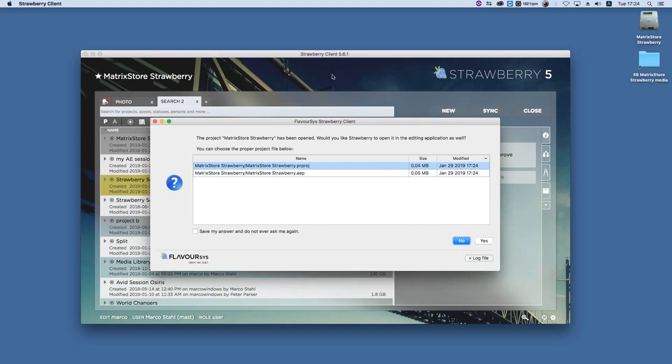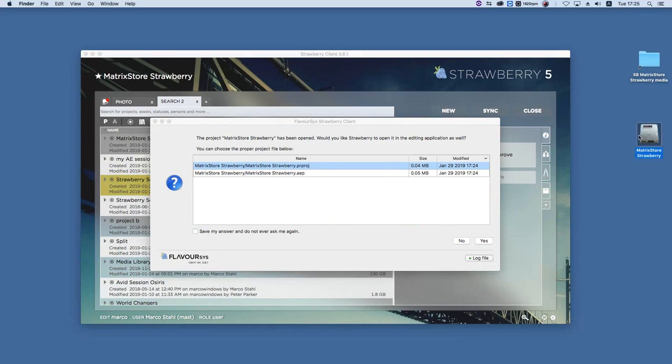First of all, the project gets created on the shared storage. But luckily for me as the editor, I don't have to care about this at all. This is a background operation done by Strawberry. Strawberry creates the project folder and copies the template folder, the Premiere project files, and After Effects into that new project. And then what Strawberry does next, which is pretty unique, is it will mount this project as a volume.